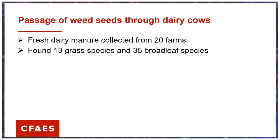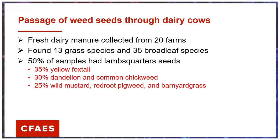Fresh dairy manure was collected from 20 different farms in another study. They found 13 different grass species and 35 different broadleaf species in that manure. All right, that's a lot of different weed seeds. And so you can see that it's not just one particular species that's causing a problem.